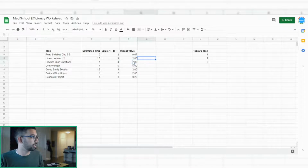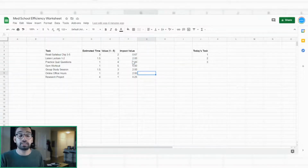And then we have a tie between listening to our lectures, going to the online office hours, or group study sessions. Now you're going to do this throughout your tests, and you can make this more granular. So instead of a 1 out of 5, you can choose 1 out of 10 in case you want to just know what to work on.